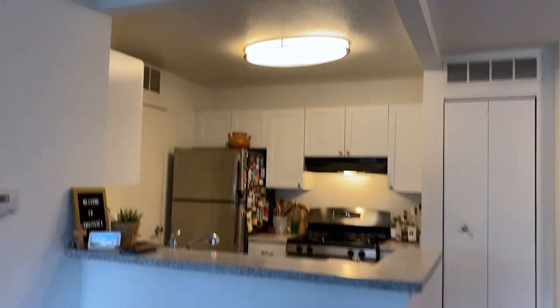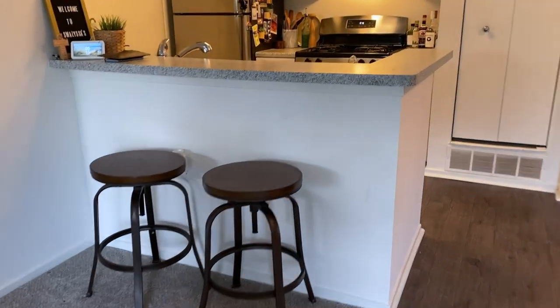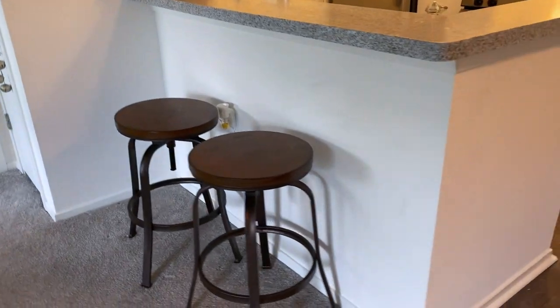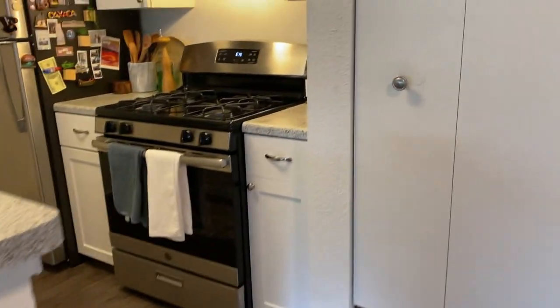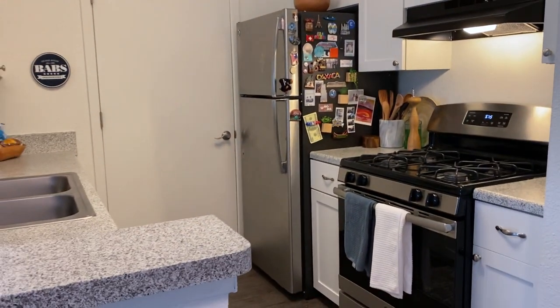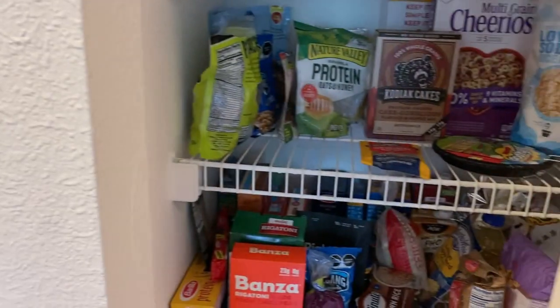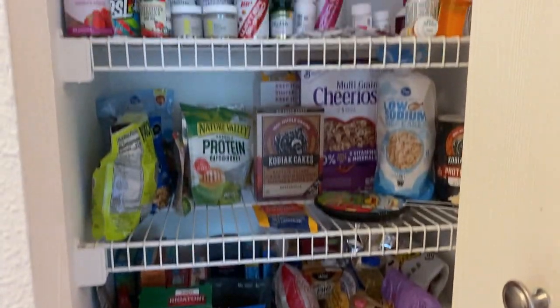Okay, so I got this apartment because it was an open floor plan. I took the wall down and kind of made this breakfast bar area that I love. These stools I got from Target a couple years ago. And then in the kitchen, this is the kitchen area. The pantry I love because it has so much space in it and there's so many shelves. So it definitely holds a lot of things.